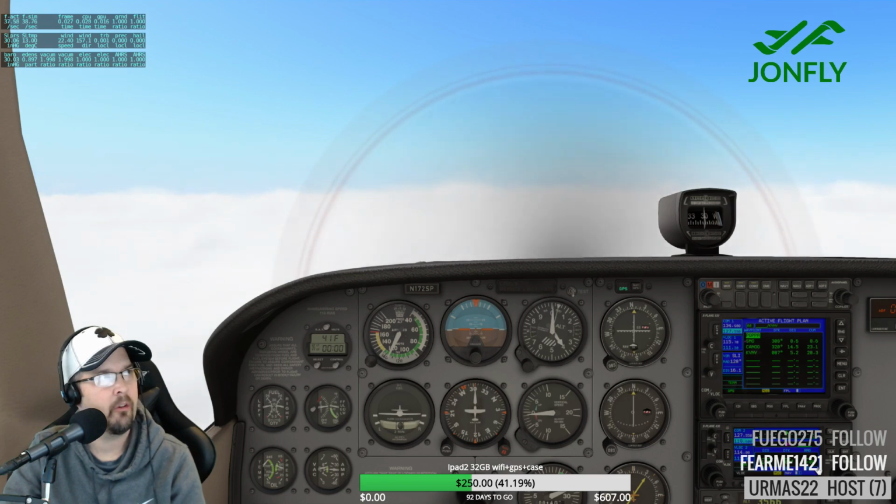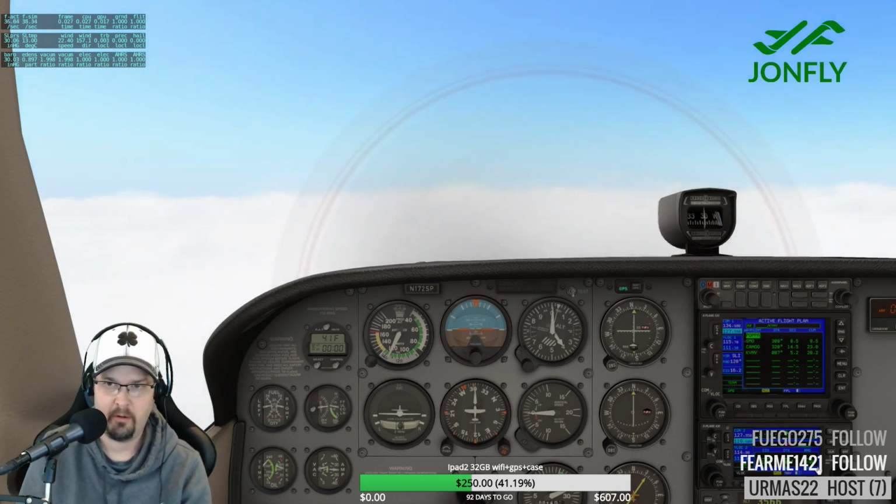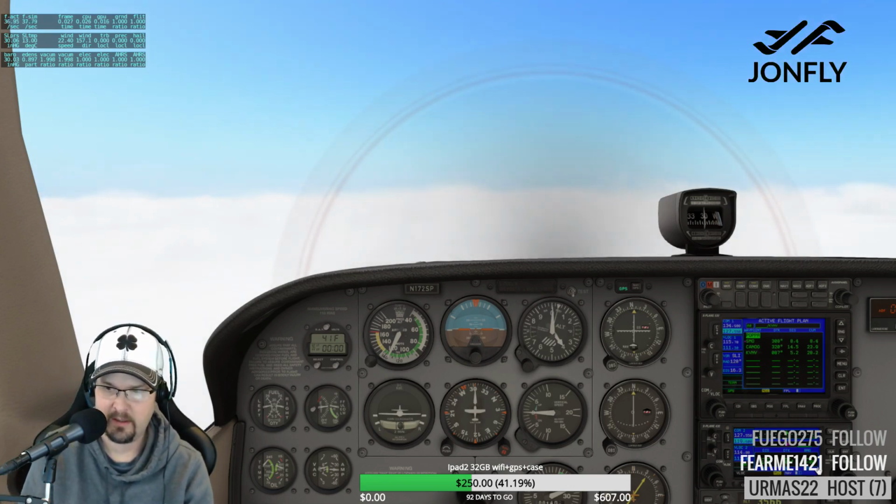Is that engine noise too loud? Or is that just the right amount of engine noise? For some reason, ATIS isn't coming in on COM2.